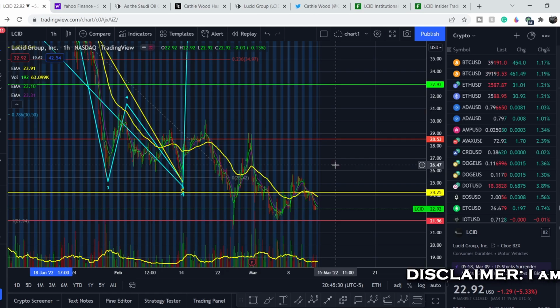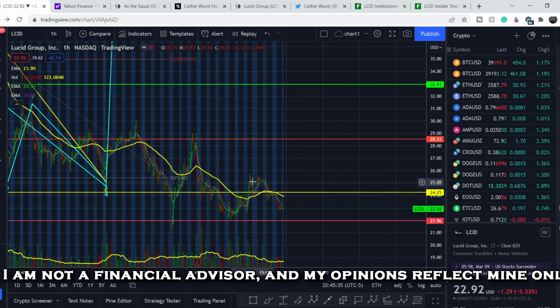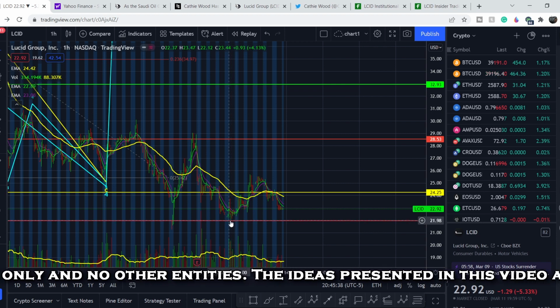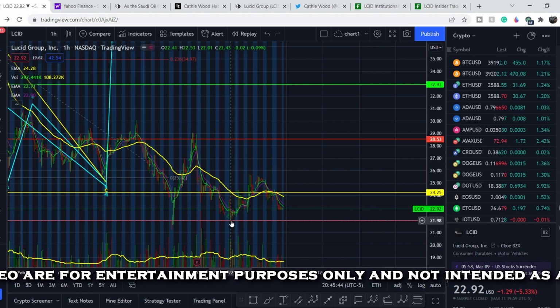So let's start with the price chart. I made my previous video right here at this point and I told you that we broke this range of support/resistance. As you can see, we bounced from this red line, and it is the major support line that we have for now at roughly $22.